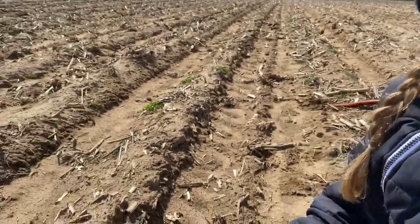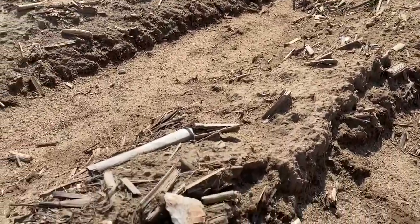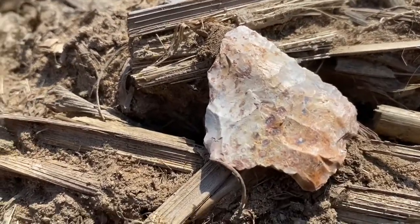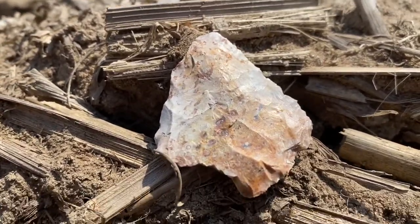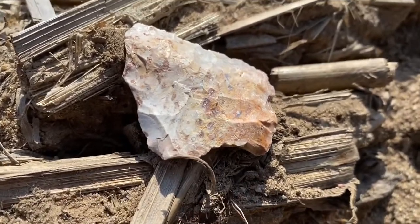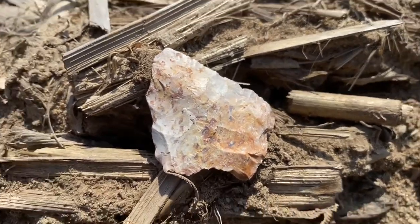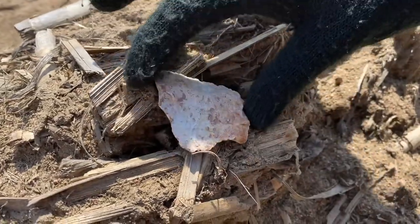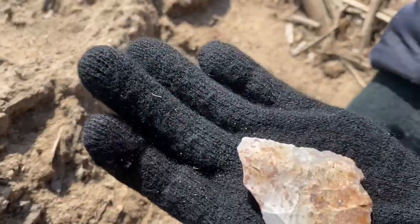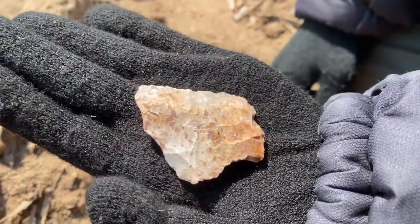Alright, still out here about 10 minutes after I found that Indiana green point. Kaya's got something huge in her row. Look at the size of this. It has all different kinds of colors. Yeah, it's beautiful flint too. It's a monster. You can see a little bit of a broke spot there, but it's huge. Go ahead and pick that up. See right where it was laying there. Kind of heavy. Man, that thing is huge.